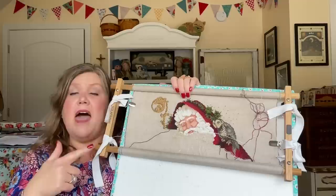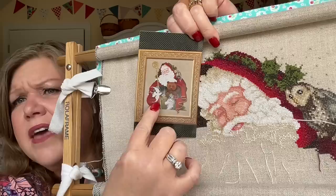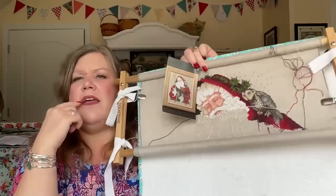I had him stitched up to the bottom of his beard. So I had the wolf, most of this coat down here, and his staff. I had all that stitched, and I didn't think it looked good, and so I restarted and I started at the top this time. So anyways, Santa of the Forest, it's going to be a monogamous May stitch for me. So we'll see how far we get.